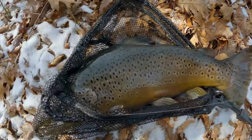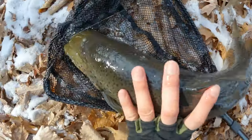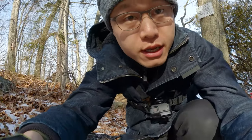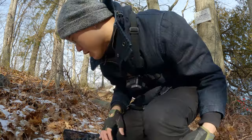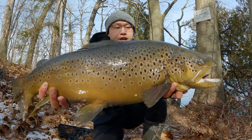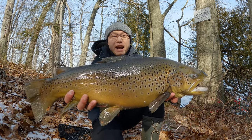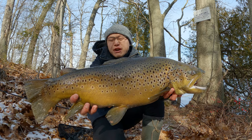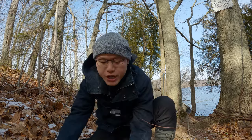Check this out, guys. Check this body. This is insane. Oh, how's the camera? It's doing good. Okay, it's recording. Absolutely monster fish, guys. This is a brown trout in Kensico Reservoir. I think this is over 10 pounds. This is the biggest brown trout I ever seen in my life. Not even on Instagram.